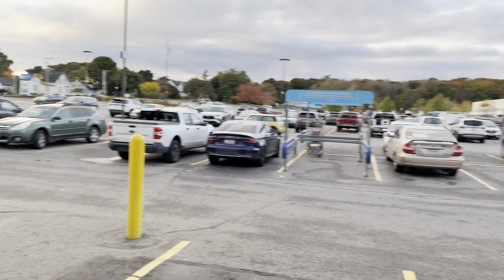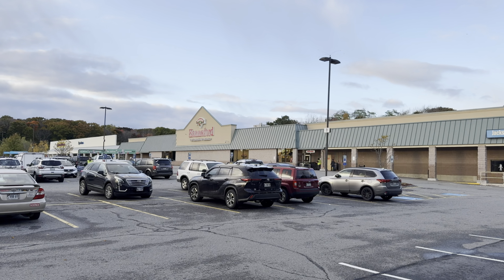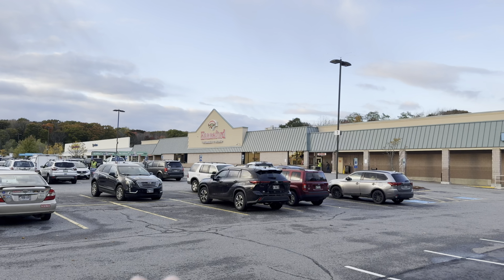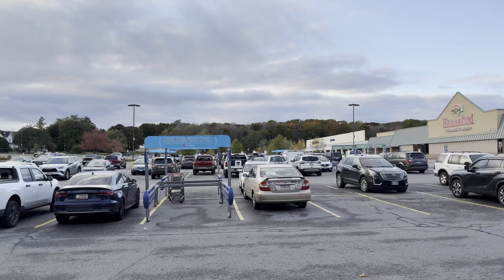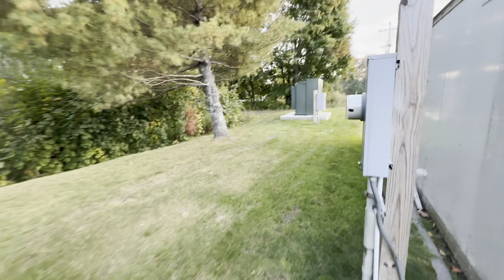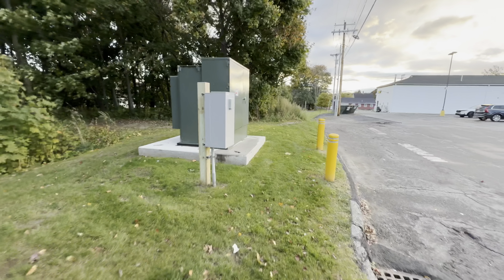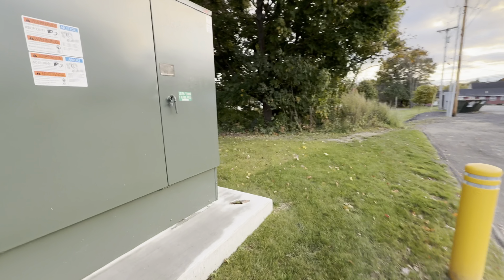So we are at a Hannaford, which is kind of just a grocery store, supermarket in the Northeast. Definitely popular in Maine. Great spot for a supercharger right off of US Route 1, which is a pretty popular route along the Maine coast if you're going from Portland all the way up to Canada. So good spot for definitely needed charging here. I've been here in an EV before, and before this was open, it was a bit of a challenge. Luckily, there's a fair amount of level 2 around.